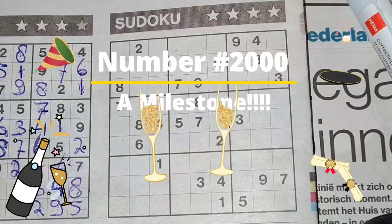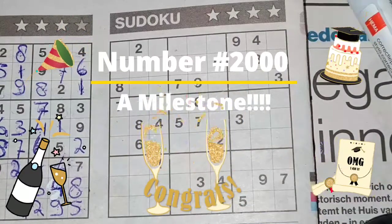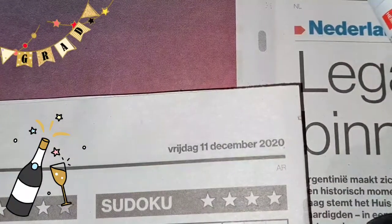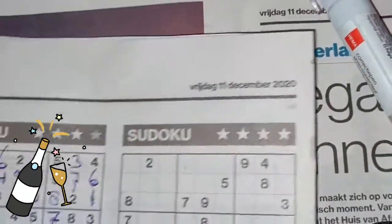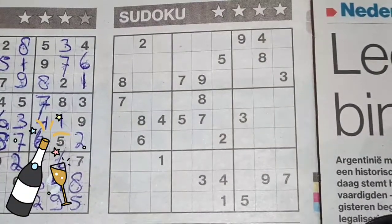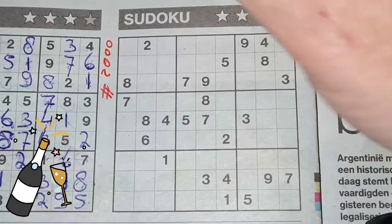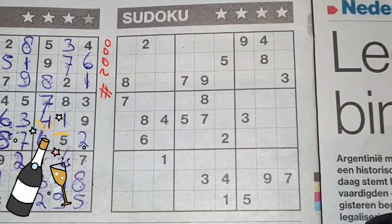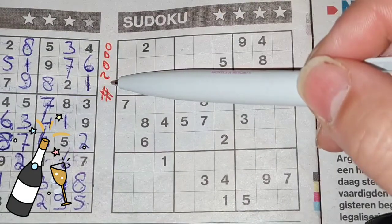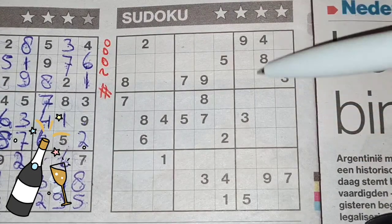Number 2000, yes, celebration. This will be number 2K. This Sudoku with 4 stars in the additional of today's newspaper on Friday, December the 11th, will be number 2K celebration, a milestone. Yes, I have already uploaded 2000 Sudokus. What a lot, if I think back.